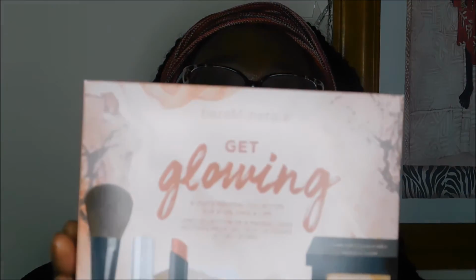Good evening and welcome back. So I'm here to give you my final thoughts and review of the kit I was trialing out today and just give you my first impressions of it. So the kit was the Bare Minerals Get Glowing and it was available as a special exclusive to QVC UK. It was a 6-piece collection which included a foundation, the original foundation powder, a blush, a highlighter which was a new product, a lipstick which was also a new product, and the application face brush.